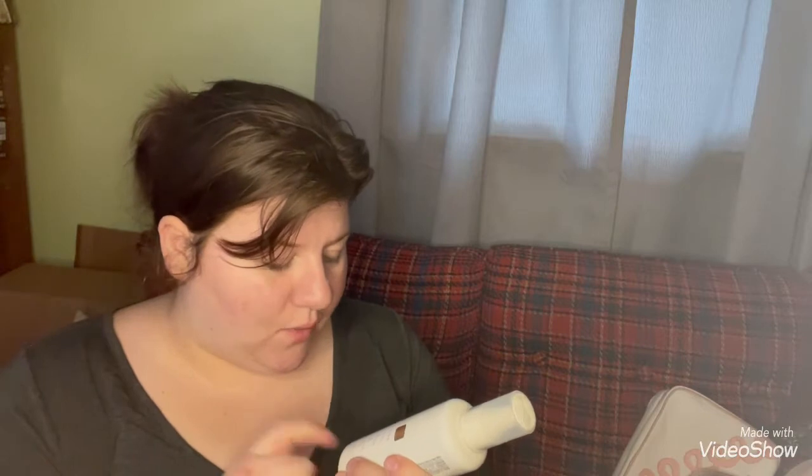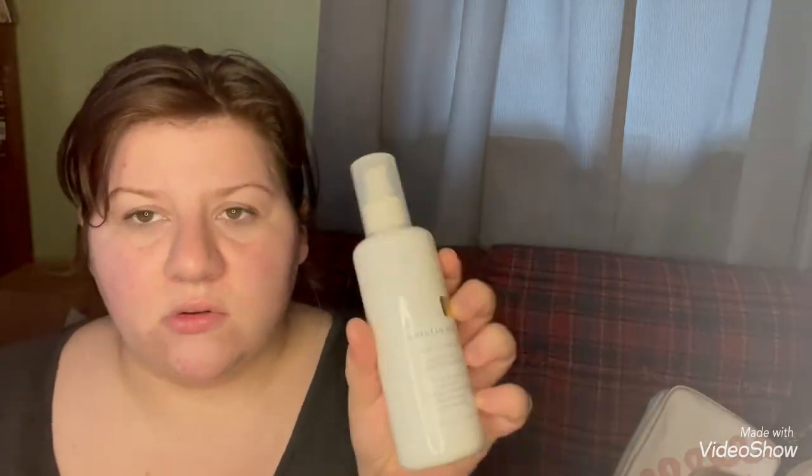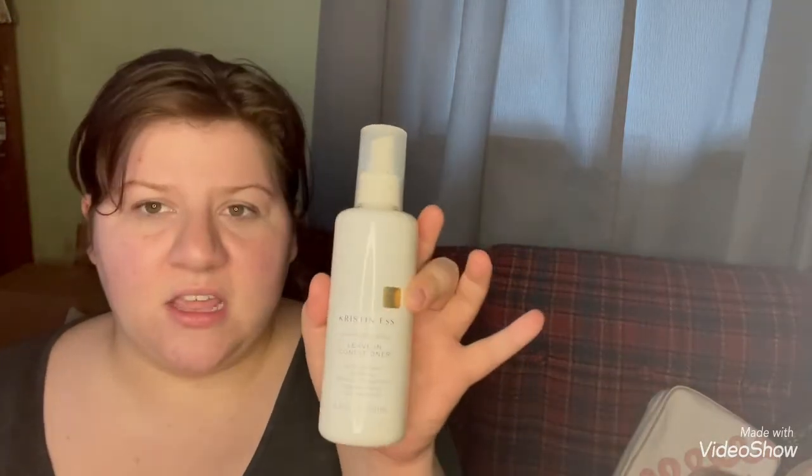Also this. If you have fine hair like I do and conditioner weighs you down quite a bit, or even if you have dry hair and one conditioner isn't good enough, you should try the Kristin Ess Weightless Leave-In Conditioner. This is amazing. This is the Kristin Ess Weightless Leave-In Conditioner. It's on par with the dry shampoo. I love this so much.